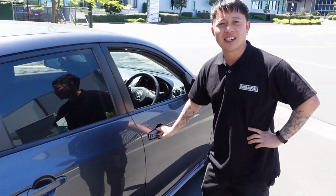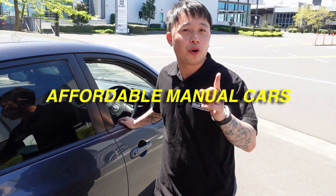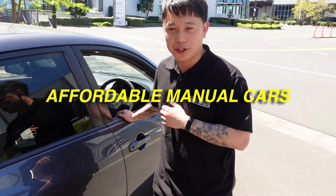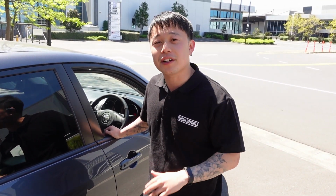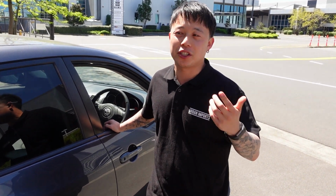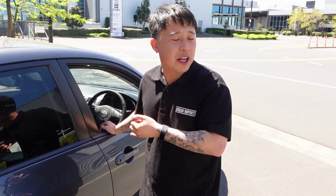Why are these cars popular? Because they are affordable manual cars that people can purchase. If your budget is between 10 to 15,000 NZD, these cars are definitely affordable, they're manual, and they have heaps of power. The only thing I would say bad about this is that it's got plenty of power, but it is a front wheel drive car.